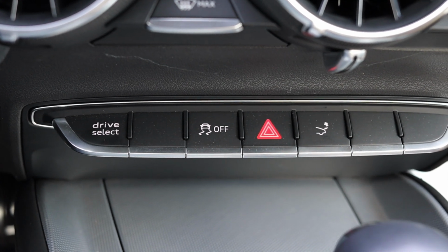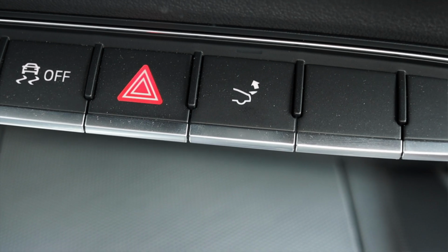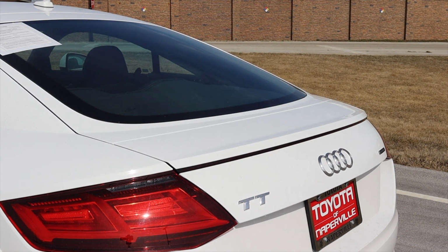But let's talk about that other fun button, which is the wing button, which you can press down, and there's a rear wing that comes up, just like the Audi S7 I just drove. Love that feature, makes me feel like I'm a transformer, even though I very much am not. That wing will also come up automatically if you're driving at a high rate of speed, but out here on the test track, I don't anticipate that happening, so here's the wing going up.